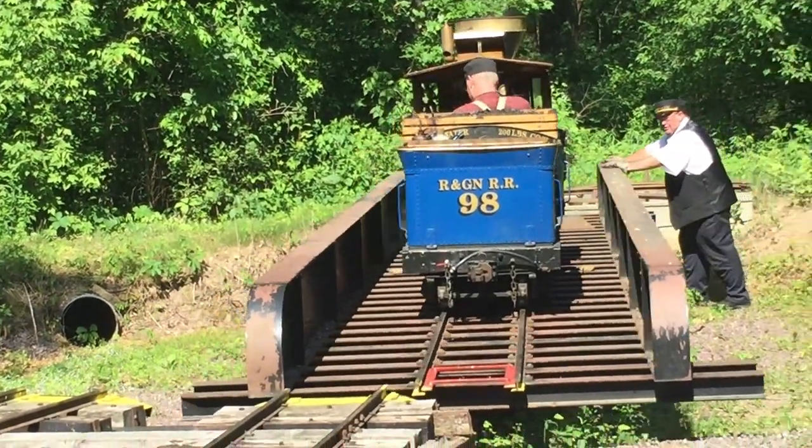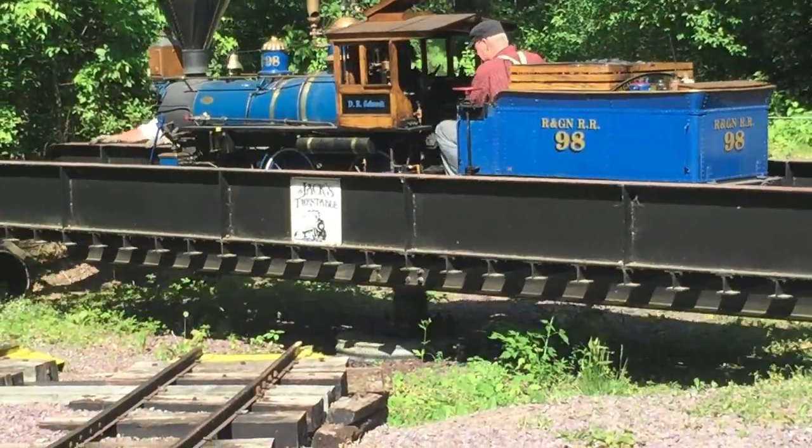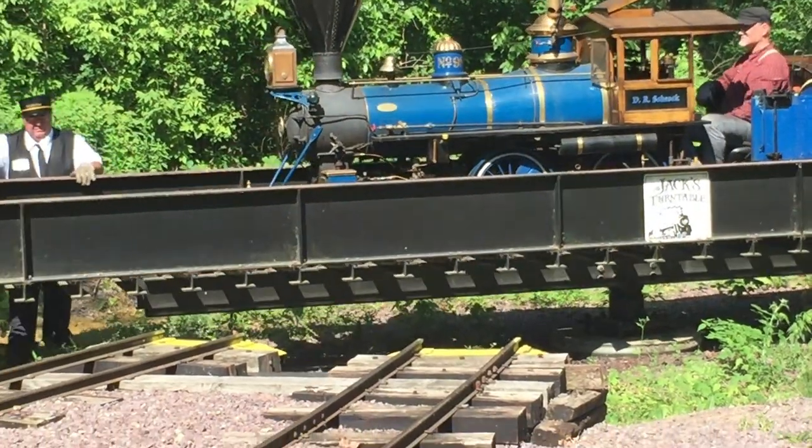Here, the engine driver turned the train around with the help of the conductor. That was fun to watch. They made it look so easy.